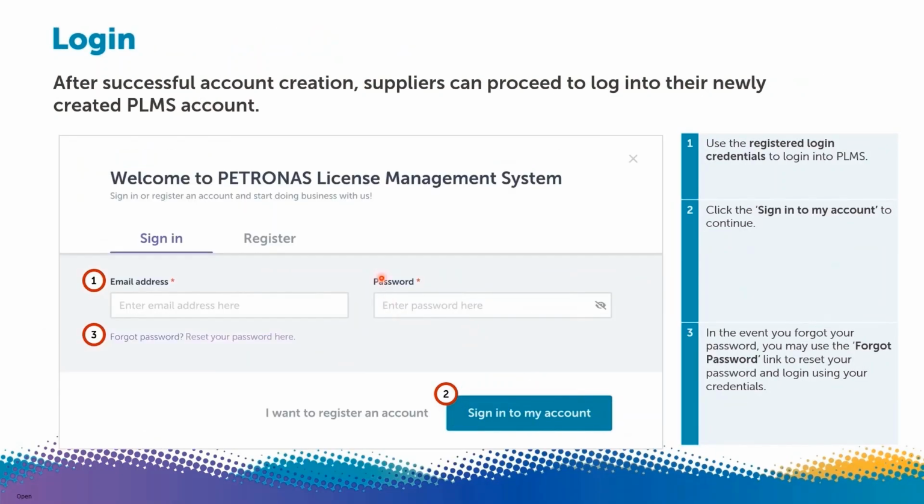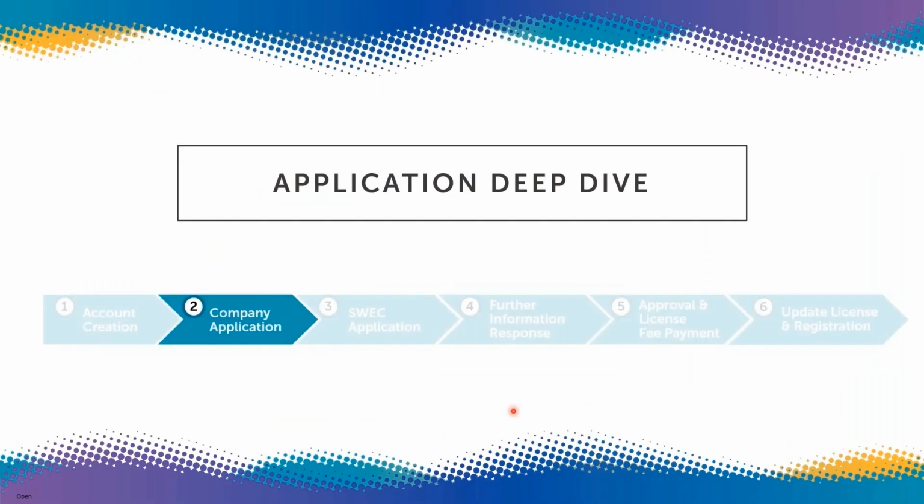After you create your account, just log in with your account credentials, email address as well as password, and sign into my account. In the event that you forgot your password, you can use the link here to reset your password and follow the instructions in the email. The first step in the licensing registration process is, of course, submitting your company application.